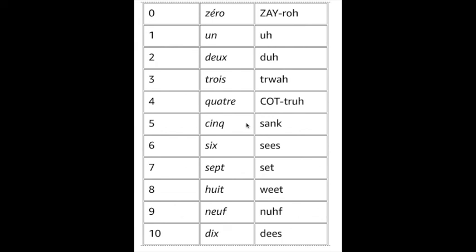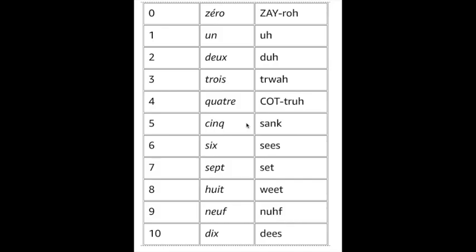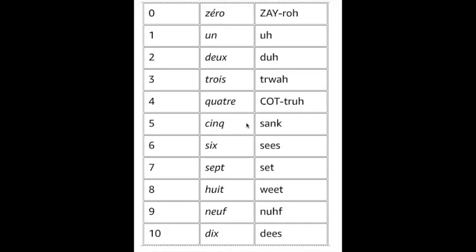So 6 looks like it's spelled just like 6, but it's pronounced like cease. Like cease. You ever been to Cease Candy? Think of that, cease. Almost like you're about to say 6. Cease. So let's start again. We'll go 0 to 6 in French. 0, 1, 2, 3, 4, 5, 6. Right? 6. So fast, we're already 0 to 6.